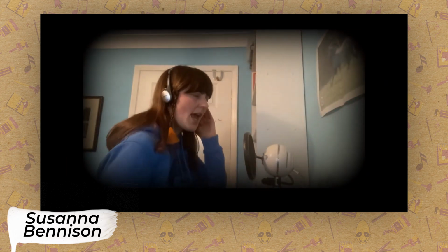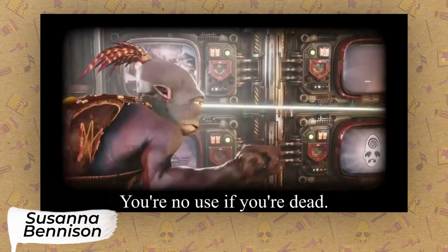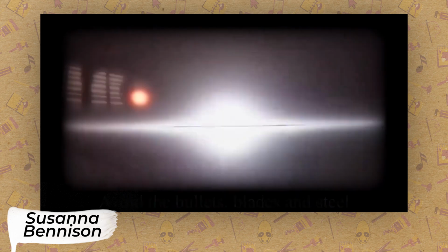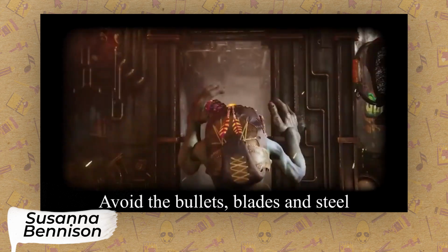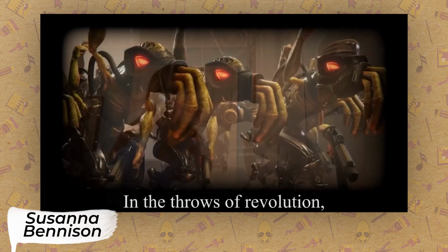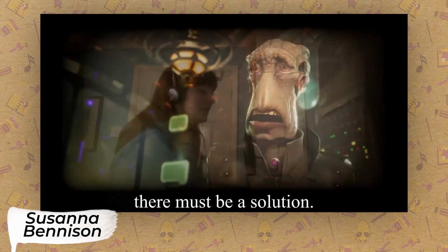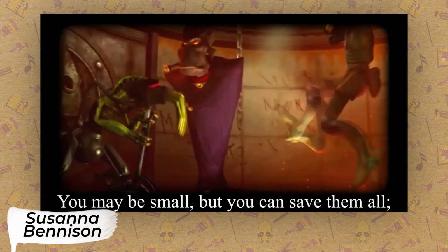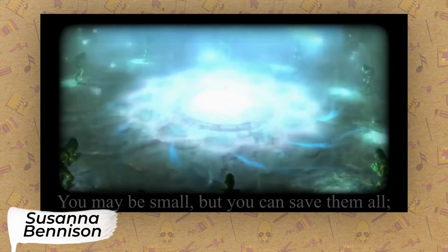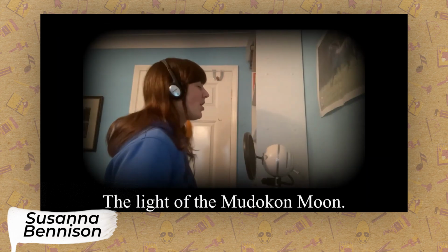Take to the dark where no one sees. You're no use if you're dead. Take to the dark where no one sees. You're no use if you're dead. Red, the throes of revolution. There must be a solution. You may be small, but you can save them all. Be the light of the Mudokon moon, the light of the.